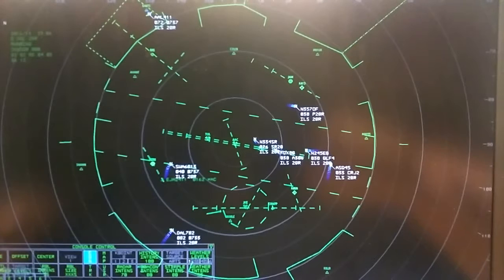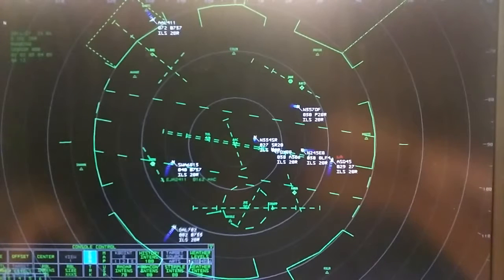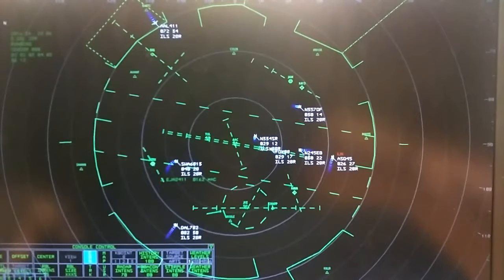It looks like it's only really applying with these smaller Delta aircraft. 782 is with you 8,200 feet. Delta 782, Academy approach, radar contact, altimeter 2906, vectors for the ILS approach, runway 28 right. Fly present heading, descend and maintain 5000. Altimeter 2906, expect runway 28 right, maintain heading 035, leaving 8,200 feet, descend to 5,000 feet, Delta 782.